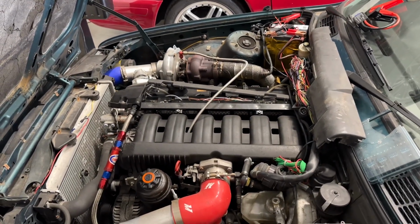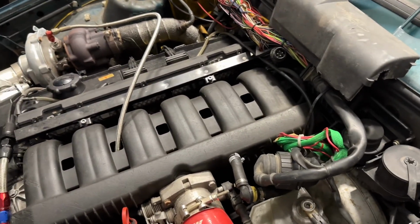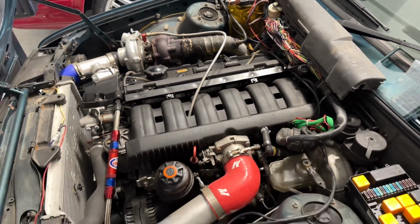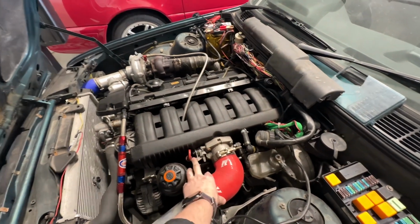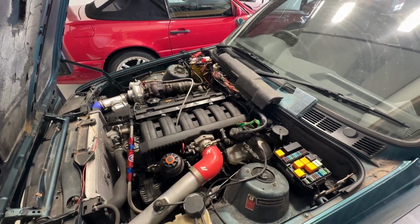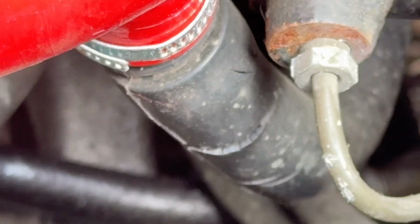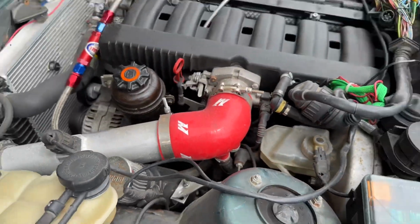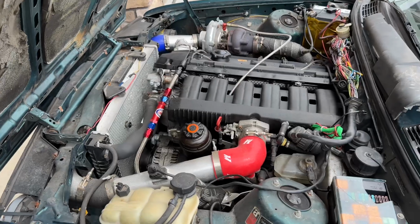Can't tell if we're running on 6 or 5. That was just 5. Number 3 was sticking really hard, but we got it now. So that's much better. This thing still makes boost. It's definitely going to need new hoses for idle air and whatever. Those things are cracked.